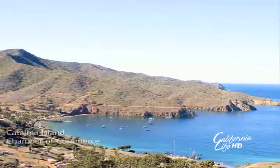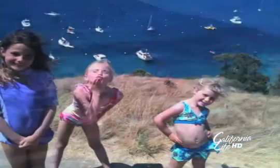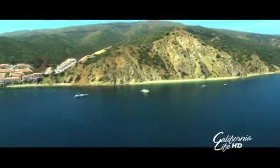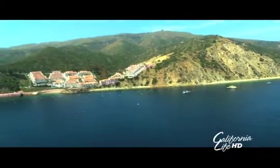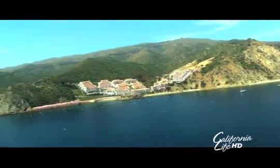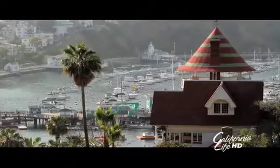If you don't mind roughing it, there's a popular campground just a few miles up the coast from Avalon at 2 Harbors, where you can pitch a tent and enjoy the great outdoors. But if you're looking for something with a few more creature comforts, then a Catalina Island vacation rental may be the way to go. You're renting a home, so you get all the bells and whistles that a home would have. But a warning, you may get so comfortable, you'll never want to leave.